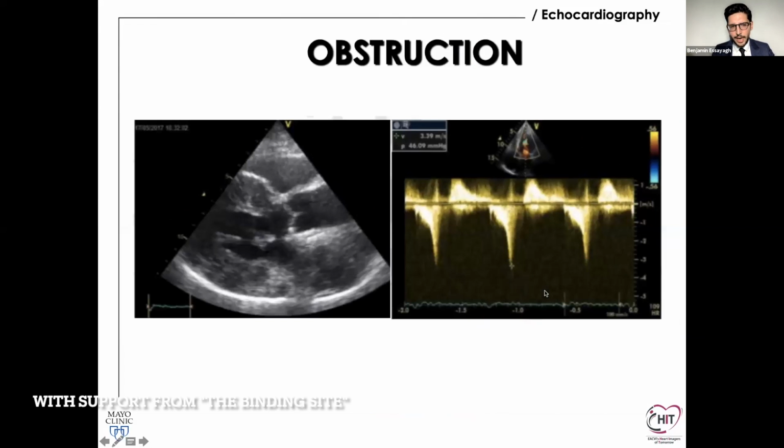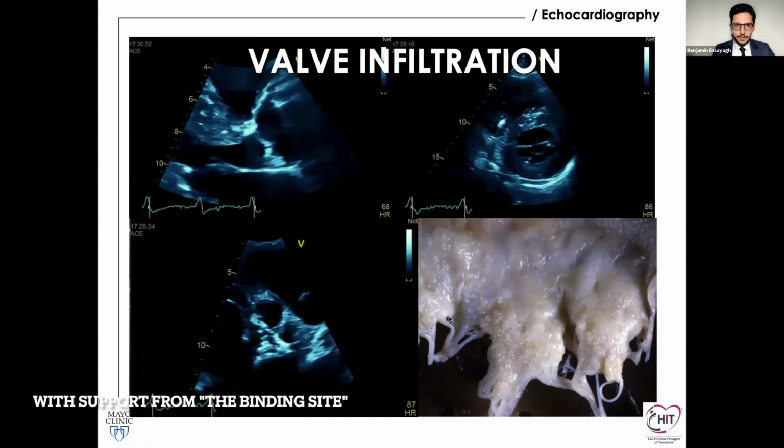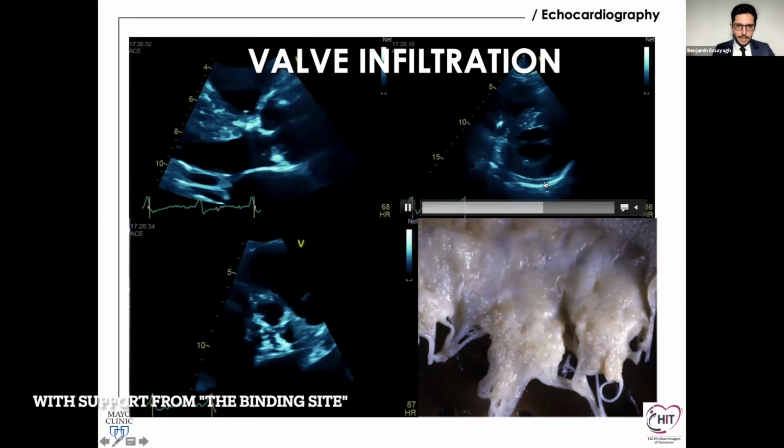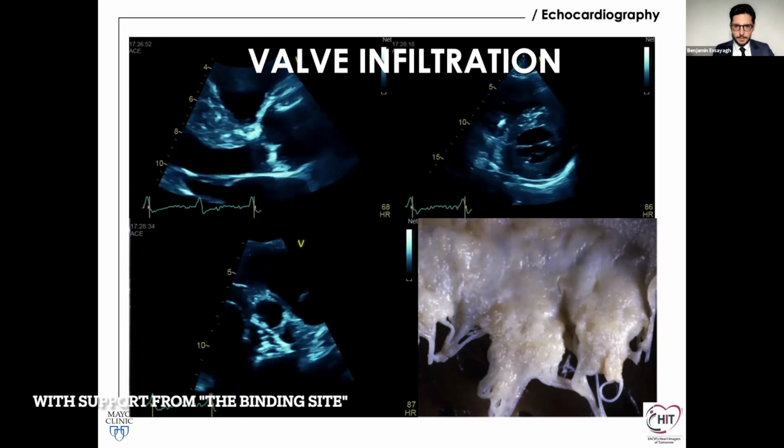Some patients with a high degree of LV thickness might have an obstruction, and this will show the obstructive phenotype. But looking at the valves in echo can help as well, because the infiltration occurs also in the aortic and in the mitral valves, and can be easily shown in pathology specimens.